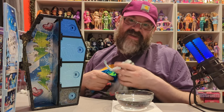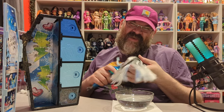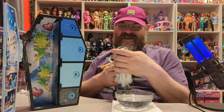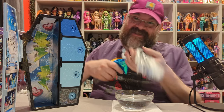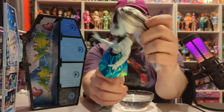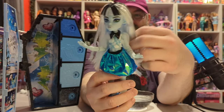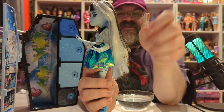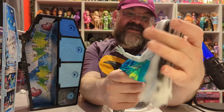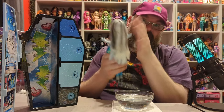I mean, you can tell right away the way it feels, which is kind of disappointing, but it's kind of what we expect when it comes to Frankie's hair, at least. But it is blue underneath, which is really cool. And I like the bangs a lot. I really like the way they did the hair. I just wish that it wasn't polypropylene. But you can wash it and condition it, and it would probably look a lot better.